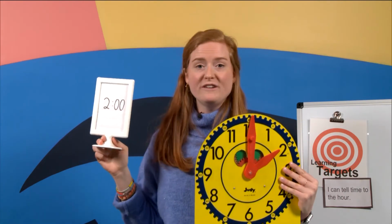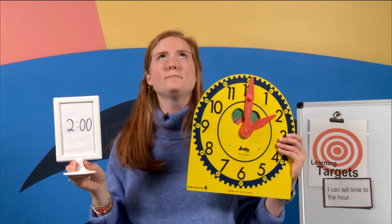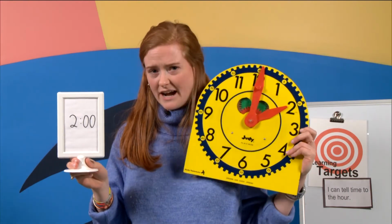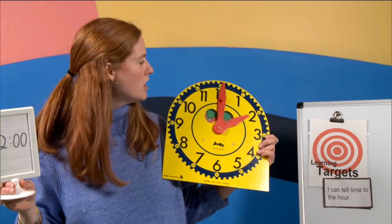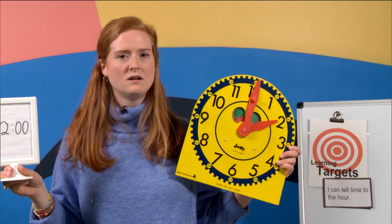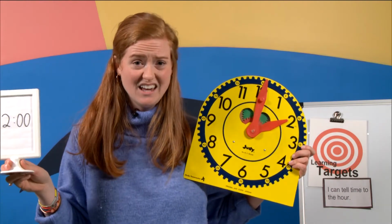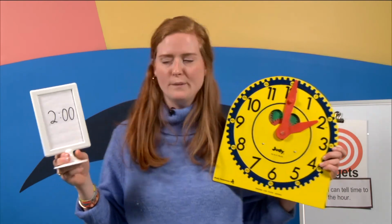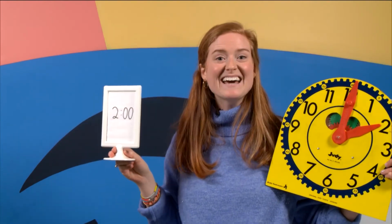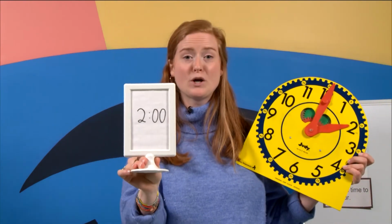Now, even though we found the correct hour on this option, I want to take a look and make 100% sure that my answer is correct. So let's double check our minute hand as well. Boys and girls, where is our long minute hand pointing? That's exactly right. It's pointing at the 12. So what do we say? We say o'clock. And if we're writing that digitally, what would we write again? That's right. We would write 00. I think this was our correct time. Let's try one more.